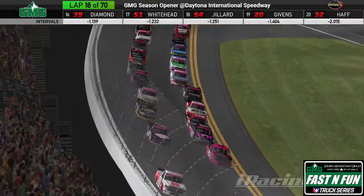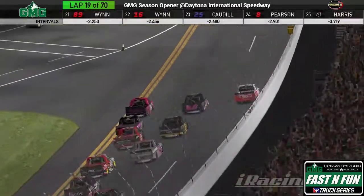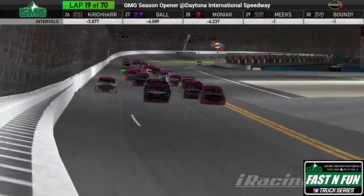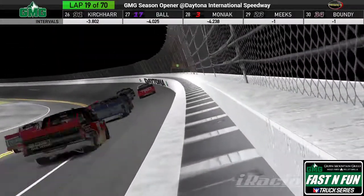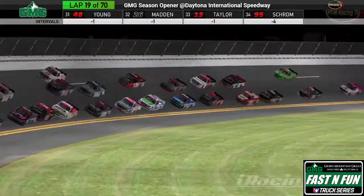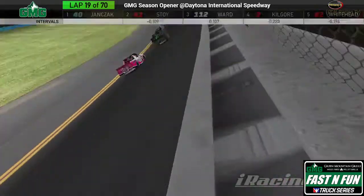The Sandy Fan will have the advantage on the bottom line. But what will Eric Stoy do? He's going to stay a little lower, right below. Oh, see where that goes. Getting out of the way there, managing to avoid conflict and avoid troubles out there.